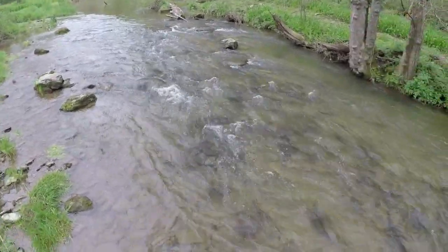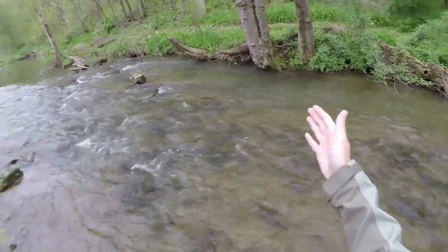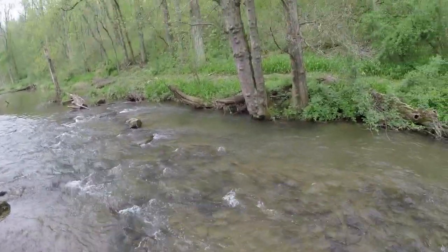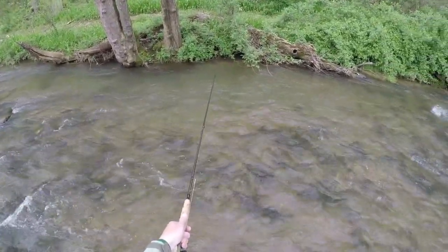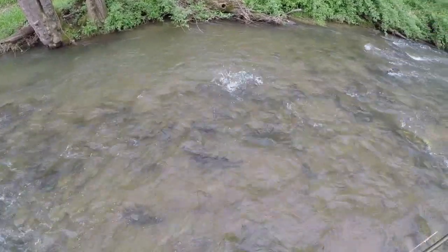I'm on some good water. I have a nice little undercut bank with these tree stumps. I know I have some deeper water ahead that I've seen before when scouting this creek. Like to get a few good drifts through here. And there's one.